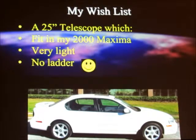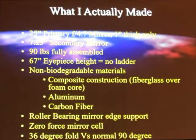So I designed a telescope to go for it. What I wanted was a very light scope and no ladder. You'll see this as a theme through my talk tonight. So what I actually made was a 25-inch mirror, an f/12.7. It was only 1 inch thick, and I'll talk about that a bit later on. The secondary mirror was 7¼ inches diagonal. I don't know if that means anything to you guys, but that's a great big diagonal. The whole telescope was only 90 pounds.